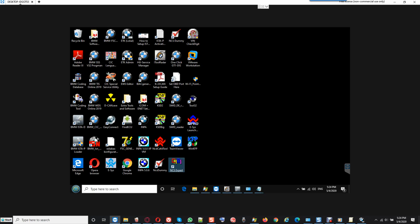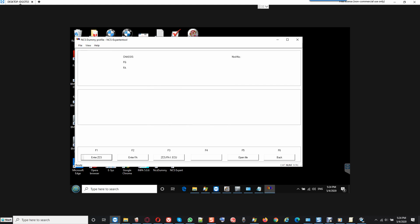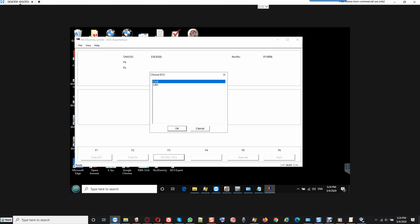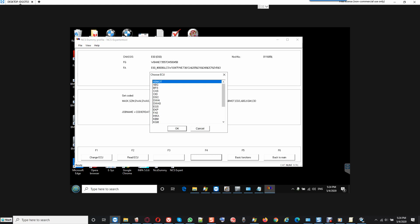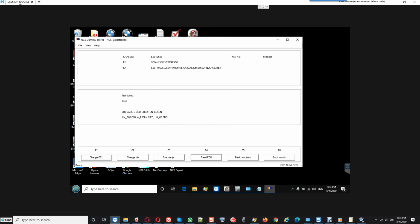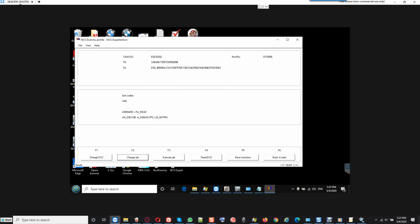Let me run NCS Expert again. Let me see if we can read out the FA from the light module again. Let me see if we can code it. I don't know if we can code it. First of all, enter FA. We're going to choose process ECU, right here, that one. We're going to change the job to read FA and execute the job. It comes up saying that function can't be performed. You know what I mean? FA read cannot be done right here. So it's the same thing, choose ECU.